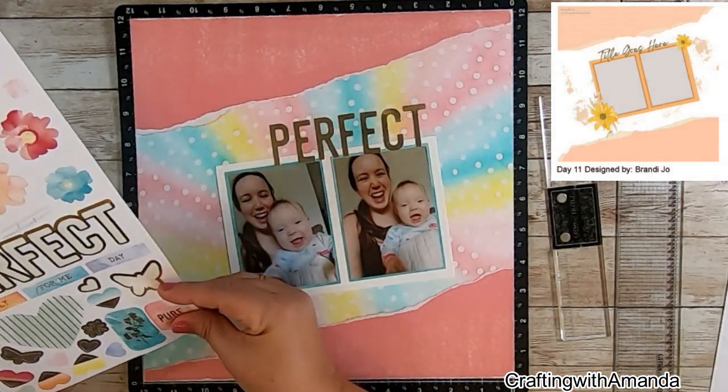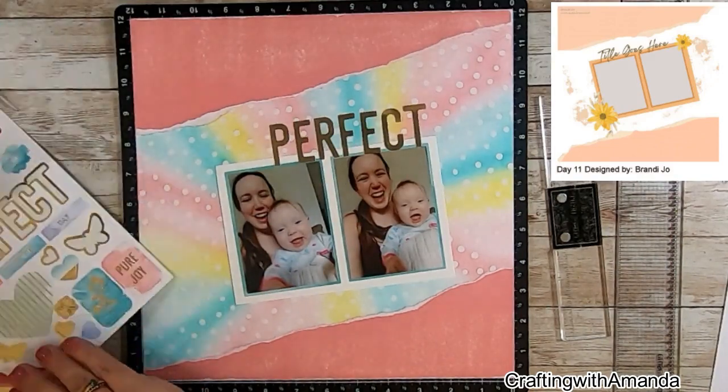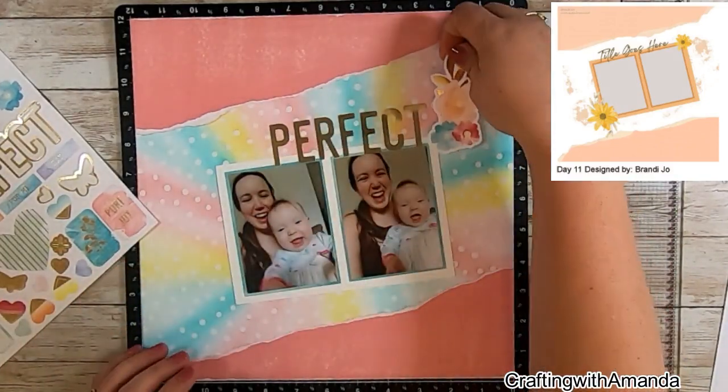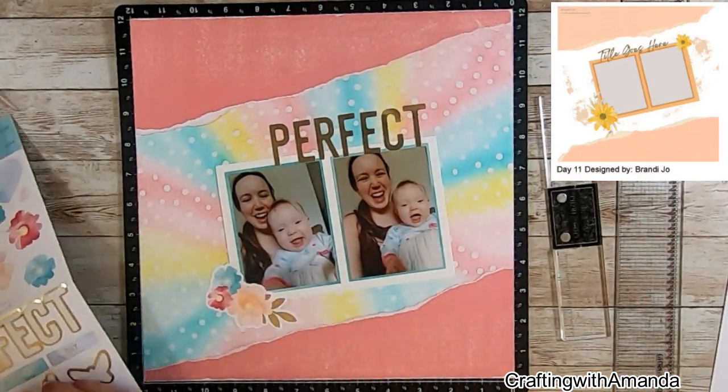And now I'm looking at the sticker sheet and deciding what's going to work for doing the clusters, kind of like Brandy Joe has. And so they had this big flower cluster, and if you've watched this channel at all, you know I love my flowers.